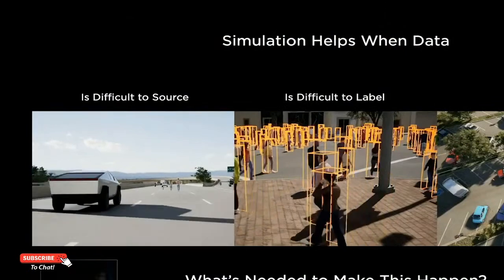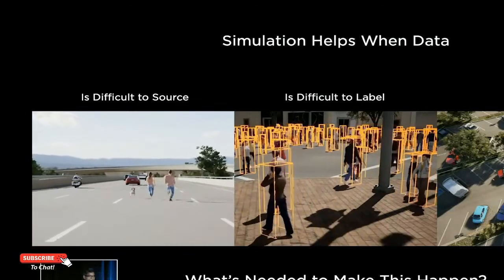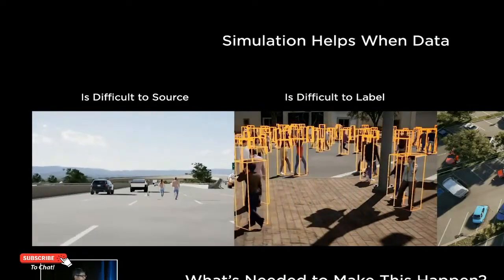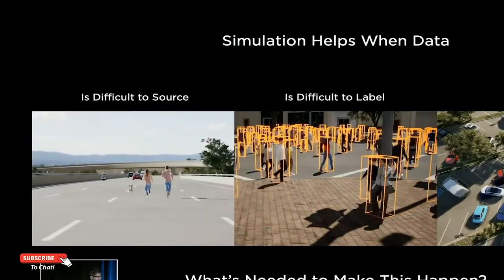So when does simulation help? It helps, number one, when the data is difficult to source. As large as our fleet is, it can still be hard to get some crazy scenes, like this couple and their dog running on the highway while there are other high-speed cars around. This is a pretty rare scene, I'd say, but still can happen, and Autopilot still needs to handle it when it happens.